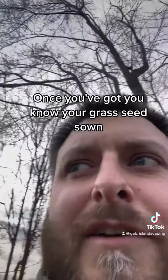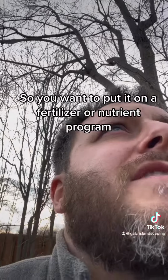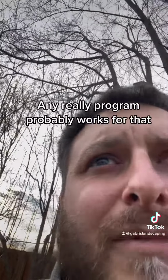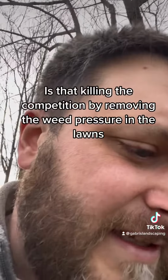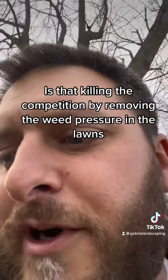Once you've got your grass seed sown, you want to make sure that it's got the appropriate nutrients. So you want to put it on a fertilizer or nutrient program. Any program probably works for that, as long as they're timing it correctly. You don't want to hit it too high with nitrogen in the summers. The other thing is killing the competition by removing the weed pressure in the lawns.